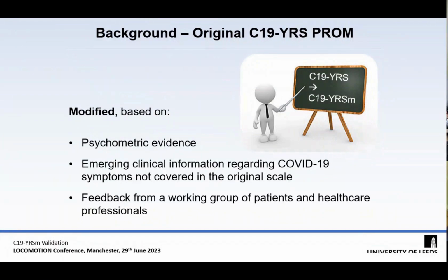We did some work with it, and we modified the original C19 using a combination of psychometric evidence. We did some analysis and looked at how it was operating. Also, because long COVID was still a very new thing, there was a lot of emerging clinical evidence regarding new symptoms, which weren't apparent when the original C19 was first developed. We also had feedback from a working group of patients and healthcare professionals about new things that cropped up, which weren't covered in the original C19.